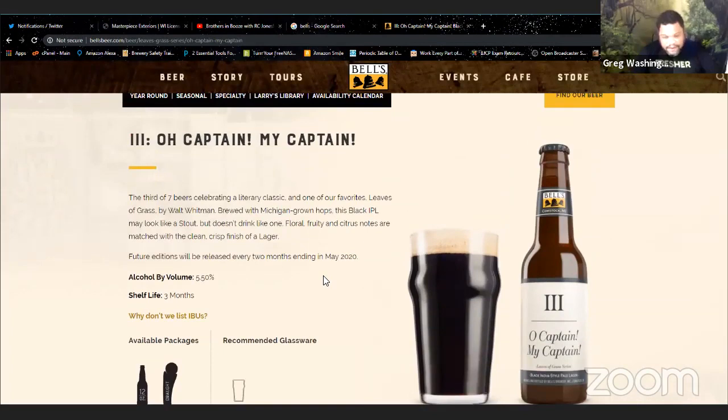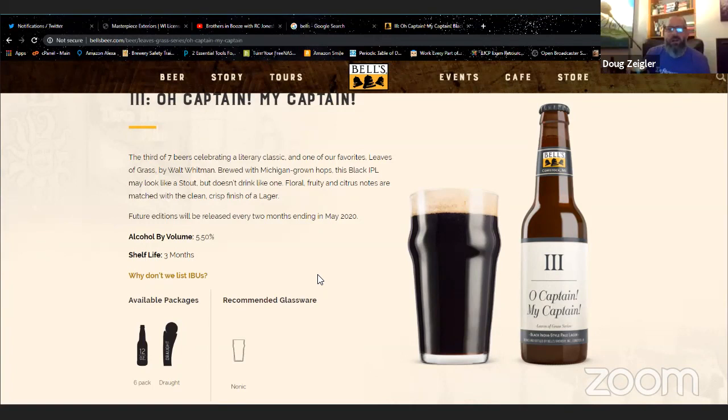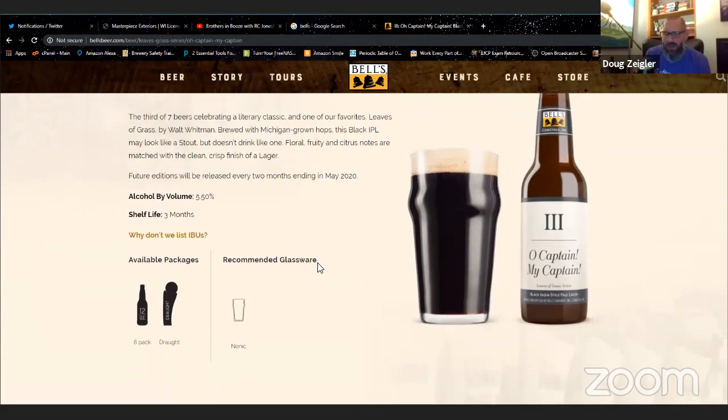Oh, Captain, my Captain. Here we go. Yep. This is Walt Whitman. So it's a hoppy black lager. Yes, that would be a very good description. But like I said, it's not like really hoppy. It's just the hops are a nice note in it, and it's really good on the nose and on the palate. So you bought it as a 6-pack?